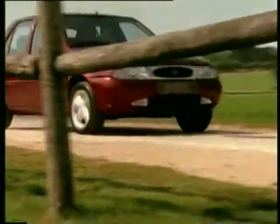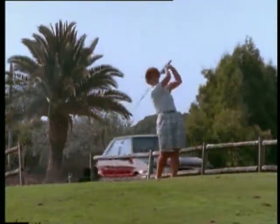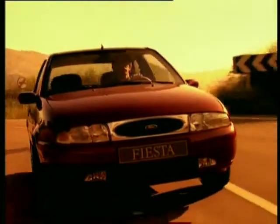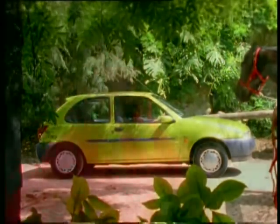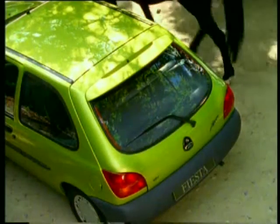Equipment was improved too. ABS, driver's side airbag, electric sunroof, and optional air conditioning. It boasted improved handling and had a longer nose to include a crushable area at the front. Included in the range was a 1.9 diesel, which would later be turbocharged to give it a performance on par with its petrol counterparts.